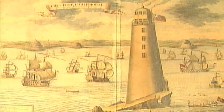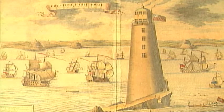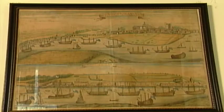We also have 2 engravings on each side of the map. One is the Eddystone Lighthouse in England that was done in 1713. That lighthouse is still in existence today. Also on the other side we have 2 communities outside of London, Rochester and Chatham. And we've been told from people who have been here from those exact communities that a lot of those buildings are still standing that we see in the picture.